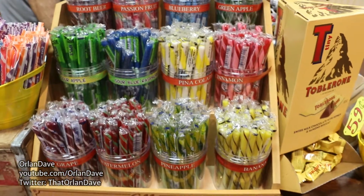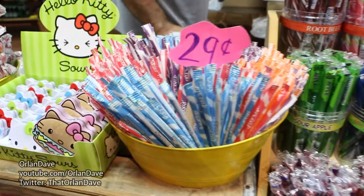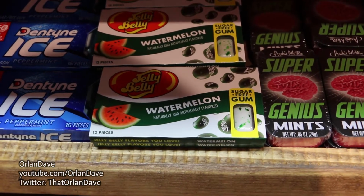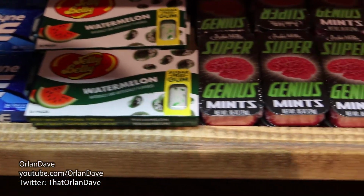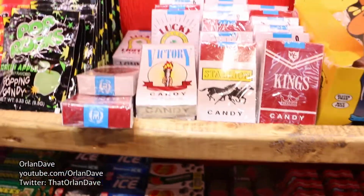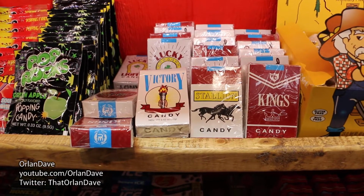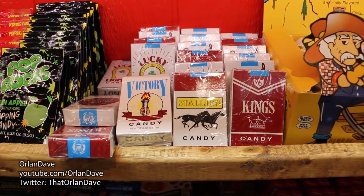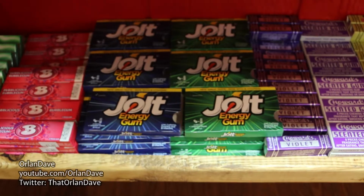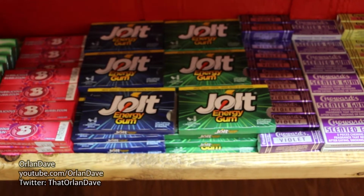Different candy sticks, different flavors. Pixie sticks. Yeah. I didn't know Jelly Belly even had a gum. Super Genius Mints. And these are pretty rare these days. I remember having those when I was little. My mom used to think if I would have them that I would become a smoker. You know, it didn't happen. This is pretty rare. I've seen it before, but not in a long time.